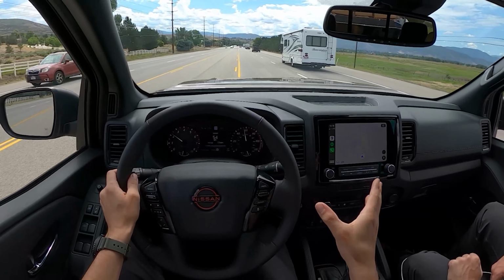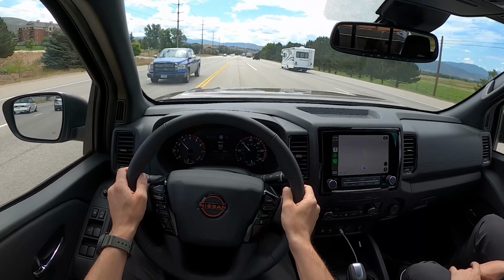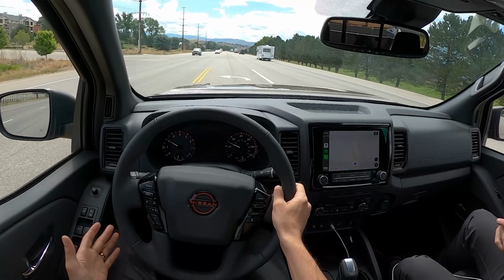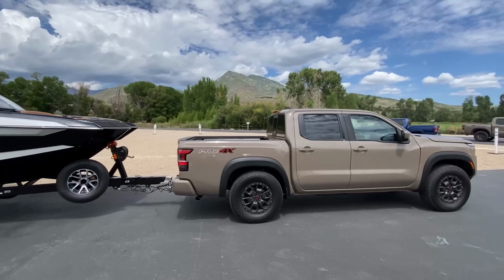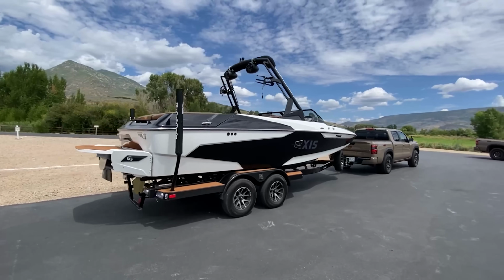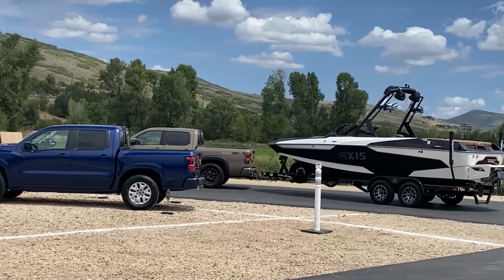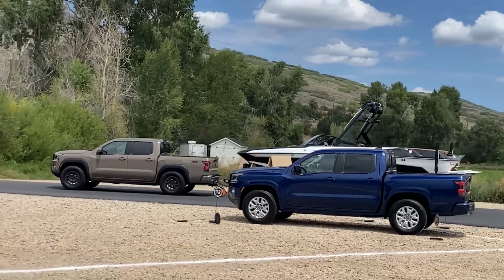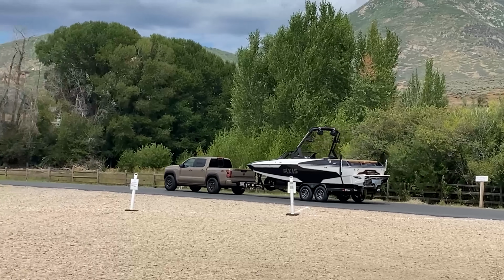So we don't have trailer brake control, but we do have trailer brakes. Right. That's actuated by the tongue hitting the hitch. Sure. And obviously this is very, very easy to install an aftermarket trailer brake controller on. Okay, cool. We were actually fully prepared to do that for this particular tow, but the trailer we got has trailer brakes on it. So, okay, so you're already in good shape. Exactly.